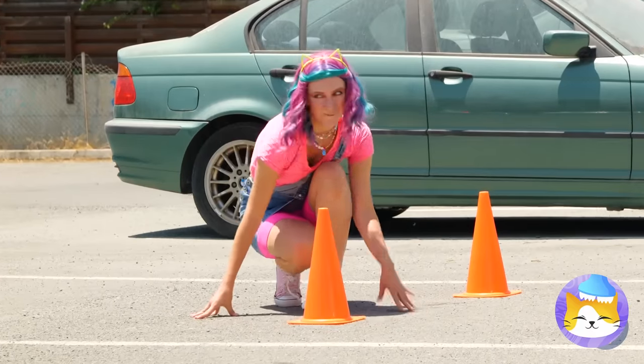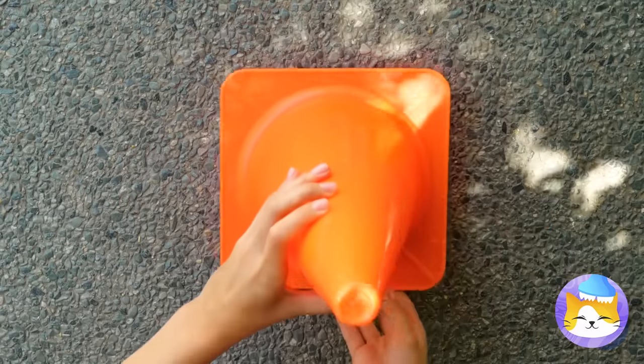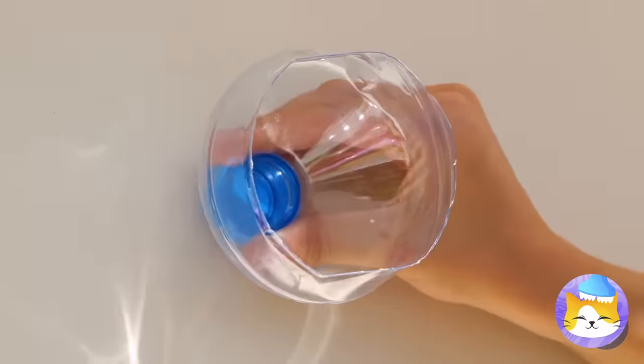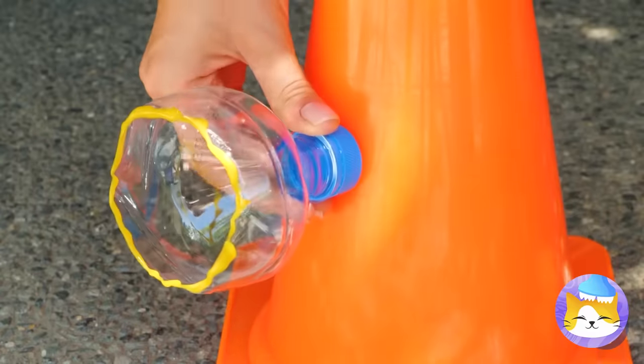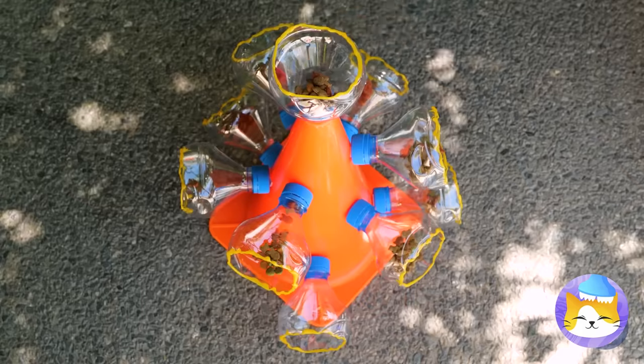She's got that look in her eyes. She's got ideas for this traffic cone. We'll need to cut up this plastic bottle and add hot glue. Add some around the rim to soften things up. Add to the cone, and fill it up with even more cat treats.